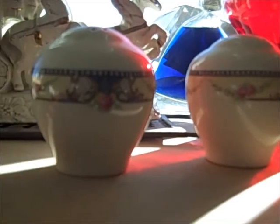So salt and pepper shakers. I don't think those were ever used.